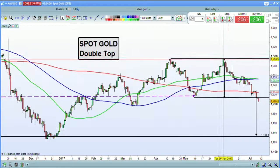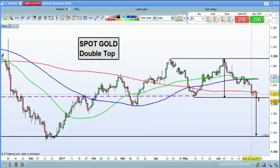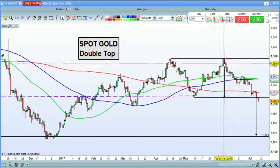Since then we've got another peak at that level there at 1296, just below the 1300 level. It failed to get to that 1300 and then started to pull back again, and the minute it hit this line here, which is the previous swing low, that is the completion of this double top. It's the height of that double top which ultimately will give you the calculation as to where potentially gold is going to go.